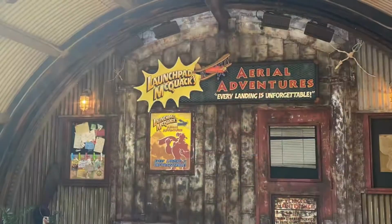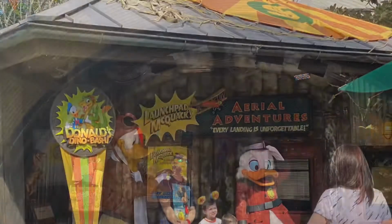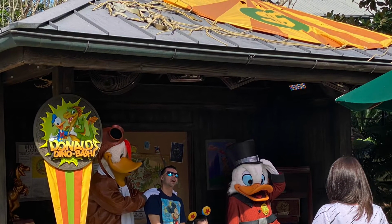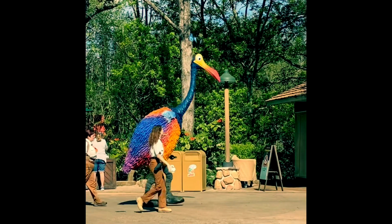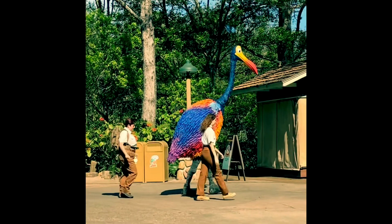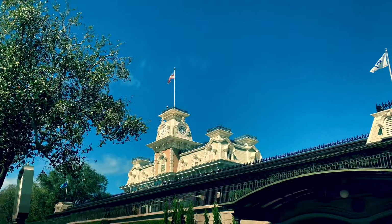Then we went to Dinosaur. I actually rode Dinosaur, but I didn't get any pictures. I saw Launchpad and Uncle Scrooge, which was pretty tight. And yeah, I just really liked the ambiance in Animal Kingdom. Walked around Pandora World for a little bit and then had to get out of there to keep it moving.